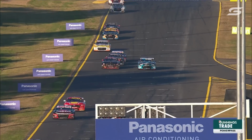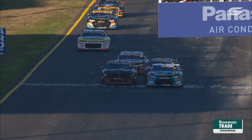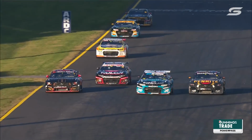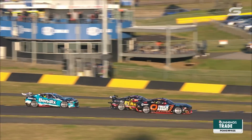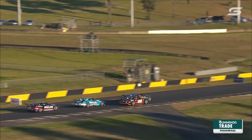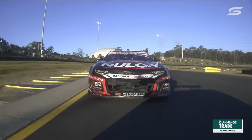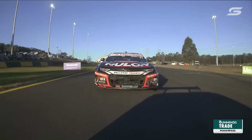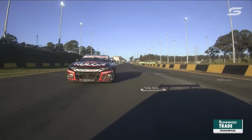Check this pass out. This is the pass of the year. Percat's on the inside of Wood. Check out the Penrite Mustang in behind. Flicks off to the left, goes up the inside, gets Percat, and doesn't fire Ryan Wood off the road, gets around the inside. Exquisite. I thought for all money, Payne was going to arrive in the passenger's door of Wood at turn 1, where you're so grip limited, you don't have choices to move the car.